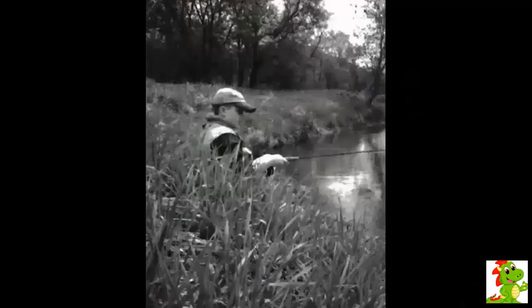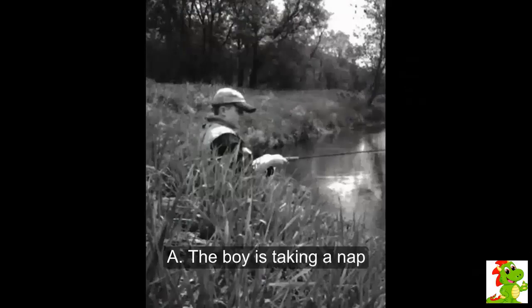Number 1. A. The boy is taking a nap. B. The boy is fishing. C. The boy is eating a snack. D. The boy is drawing a picture.